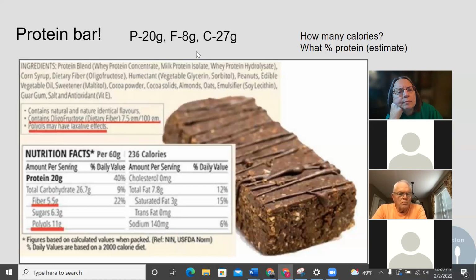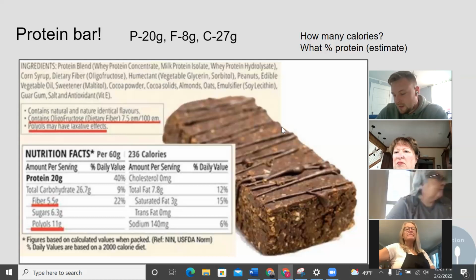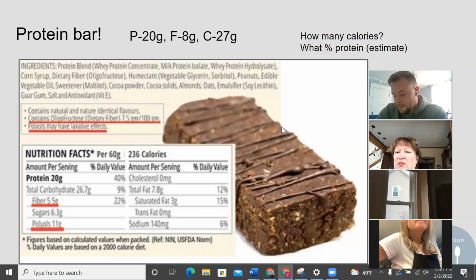It only has 7.8 grams of fat. Okay. So that doesn't seem like a lot. No, it doesn't. Because carbs, it's got 27, so it's higher in carb. So let's see real quick. However, let me check the chat.